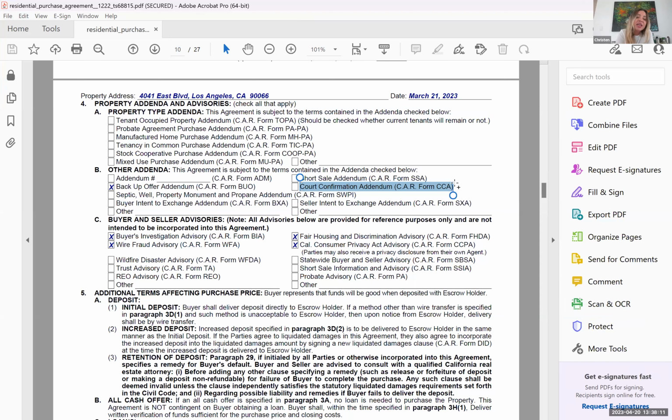So if you're dealing with any of those types of listings, you need to ask the listing agent, is court confirmation required? Because if there's not, you don't need it. And a sale without court confirmation, at least in the case of a probate sale, is much easier and much more like a normal sale than one with court confirmation. One with court confirmation is very different.